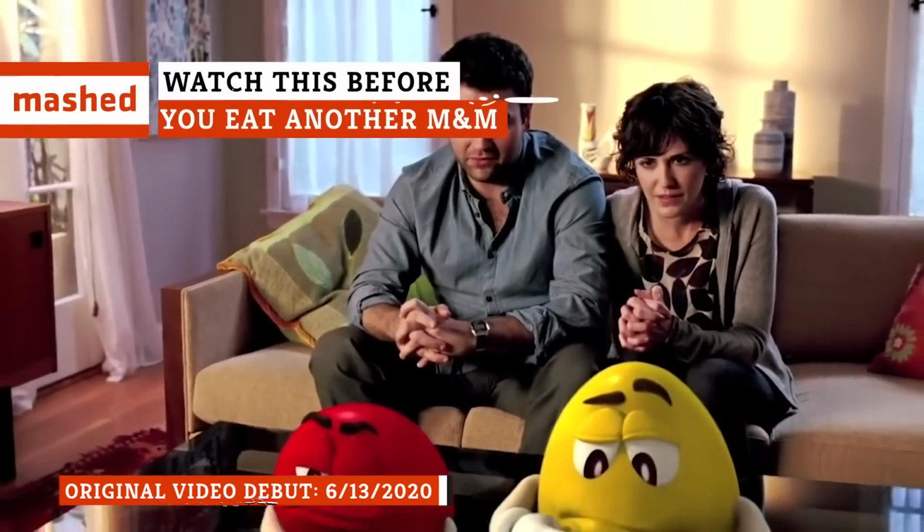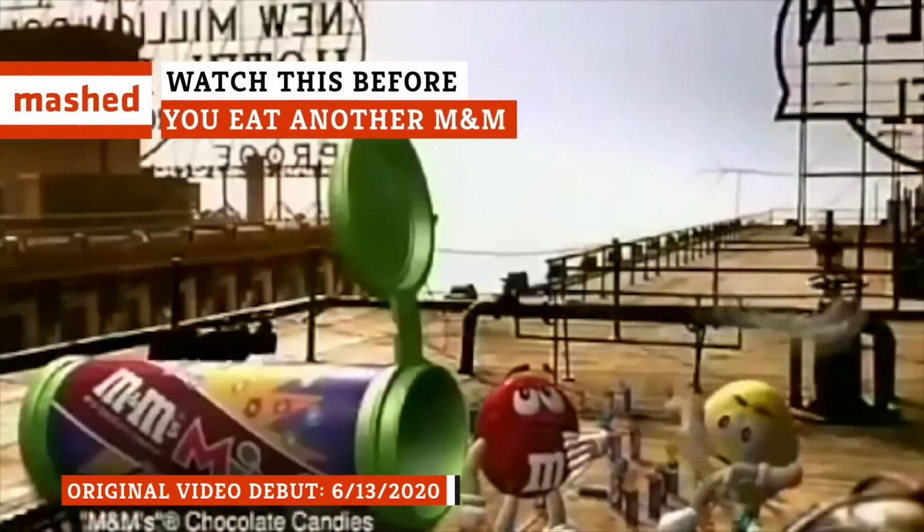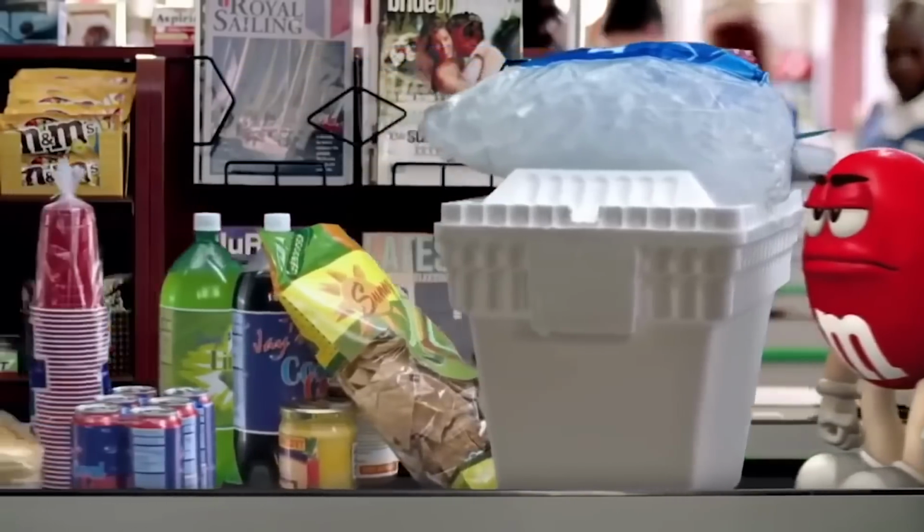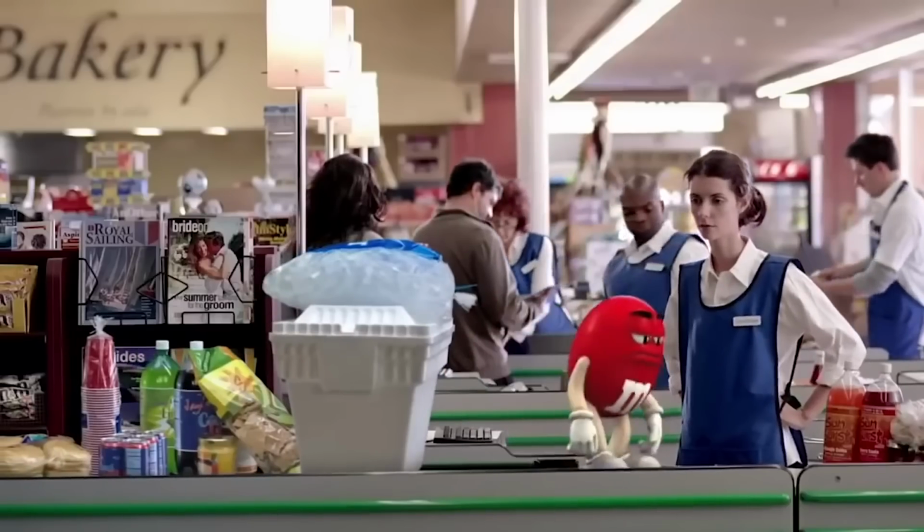M&Ms are truly a delicious candy staple, but where did the idea for them come from? And how have they become so popular? We decided to dig deep to discover everything there is to know about these delicious chocolate treats.